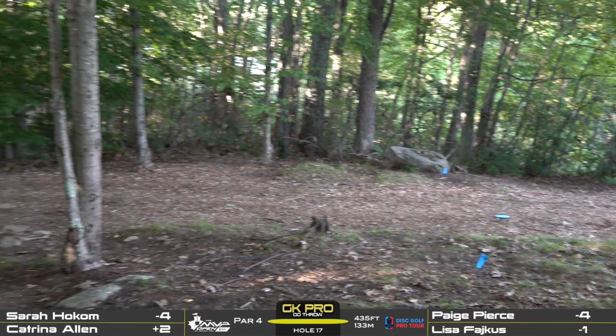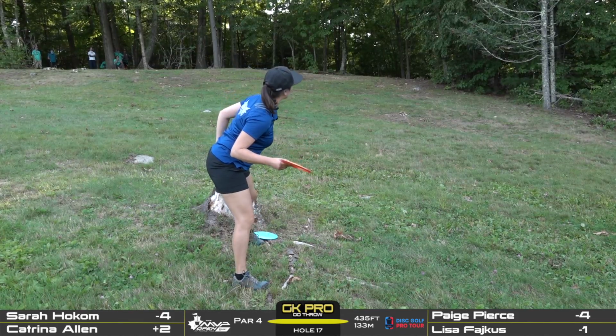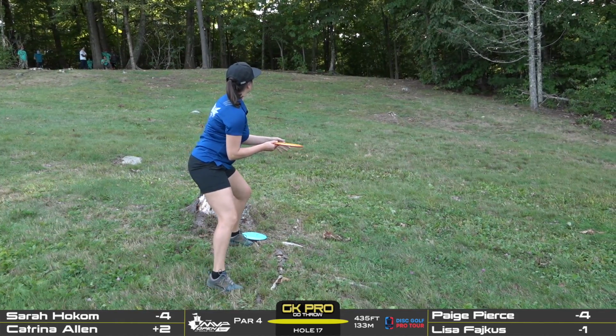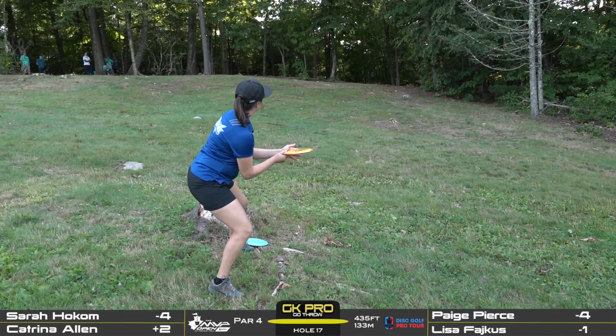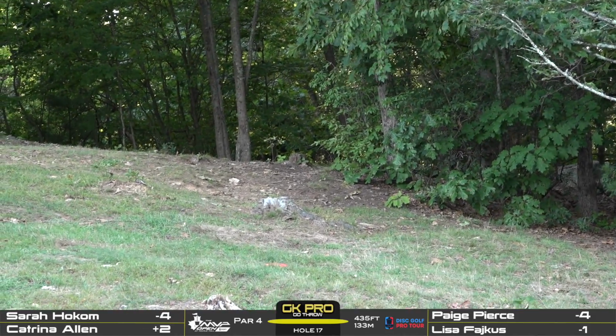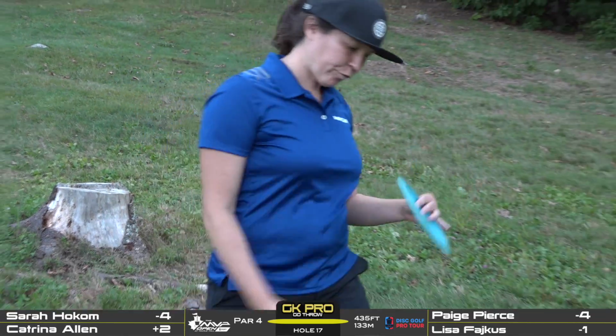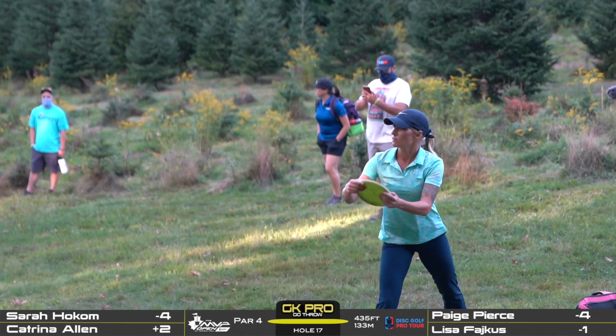I'm not sure, but I'm pitching around the corner, leaving myself at circle 2, super death putt. Lisa also going with the forehand play. Leaves it a little bit flat, and she's at circle 1, so she might go for this.